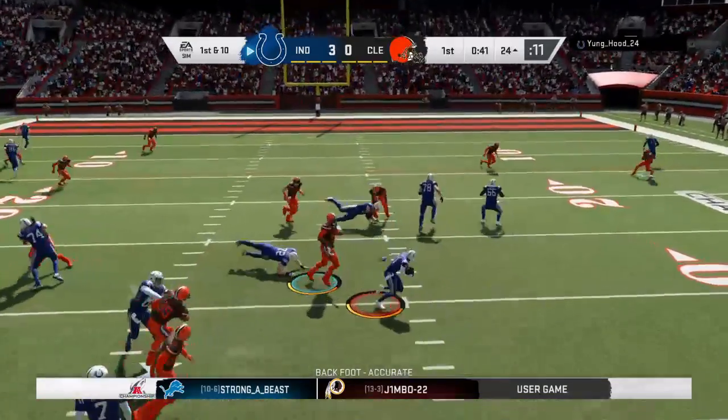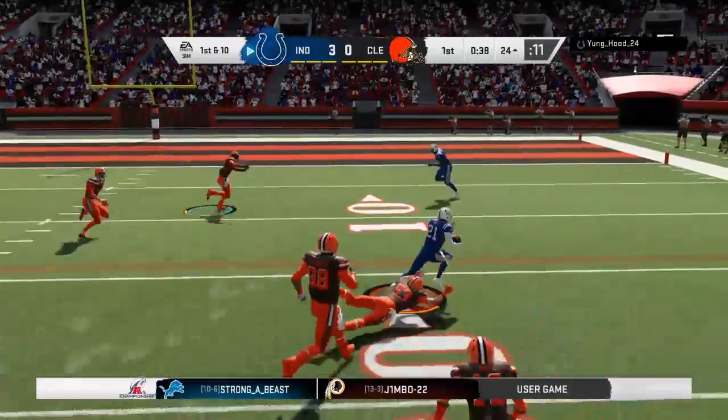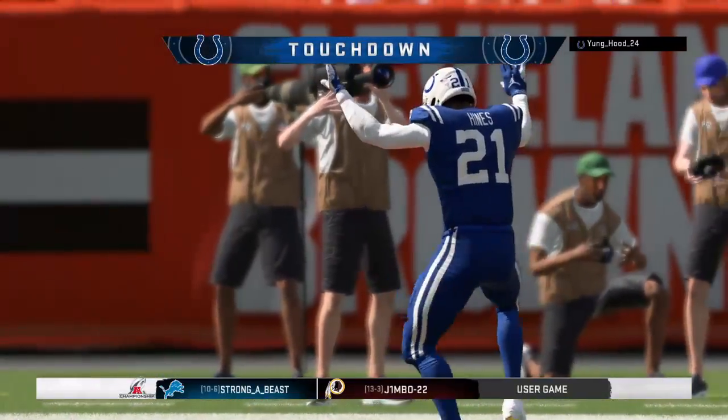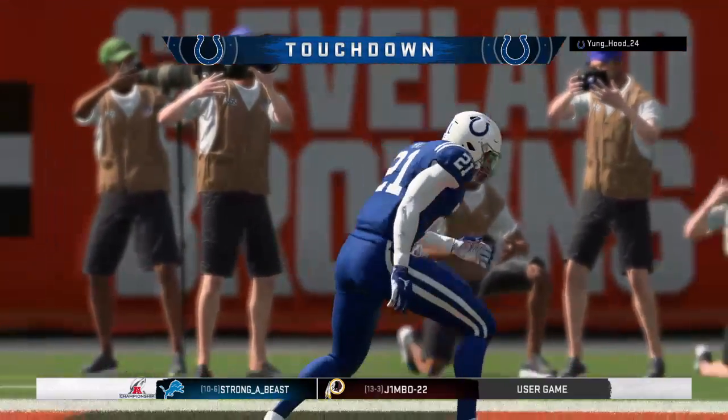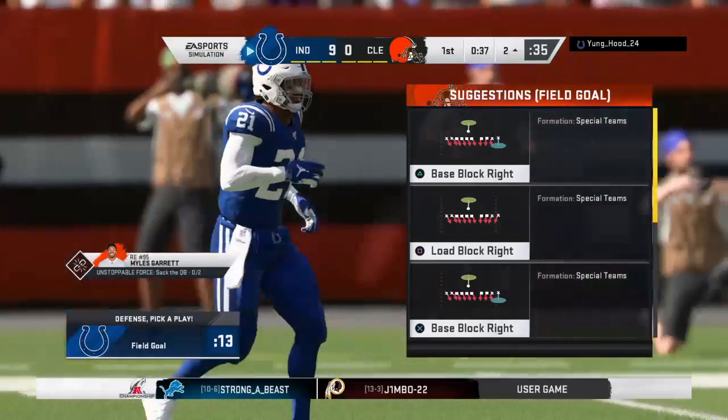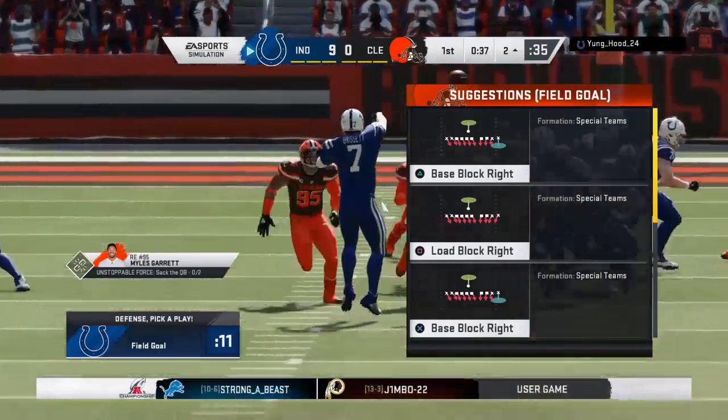Brissett on 1st down. They'll try and set up the screen to Hines. And some space here. And he'll get into the end zone. Touchdown, Indianapolis. A 24-yard touchdown. And the Colts, they add on to their advantage.